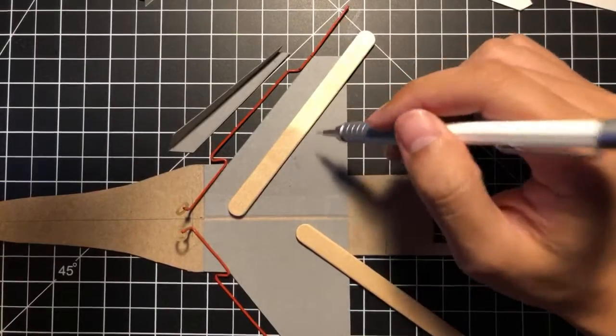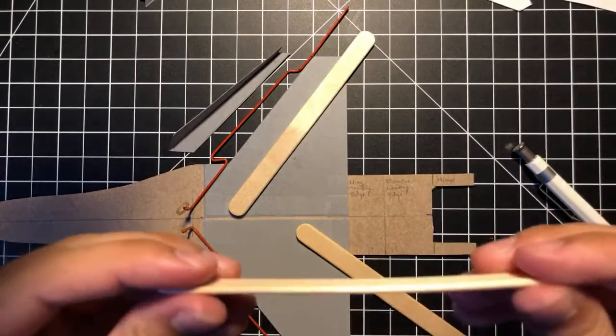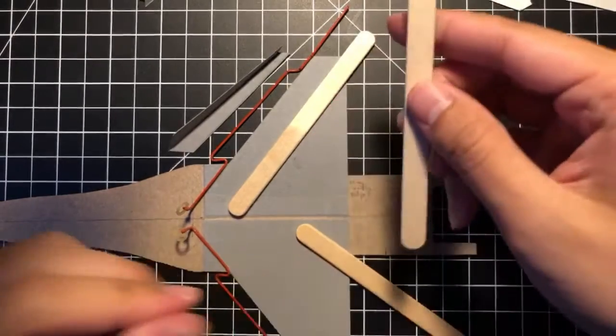I think for this plane, I might actually do dual popsicle sticks for the wings, just to make it a little bit more rigid. And also, some of these popsicle sticks are really curved, so we can't really use them. I'm trying to find one that isn't curved. Yeah, this one isn't perfect either, but we'll have to make do.